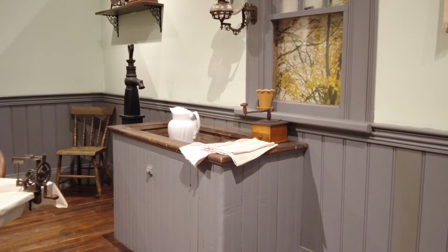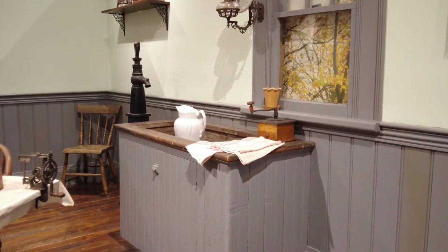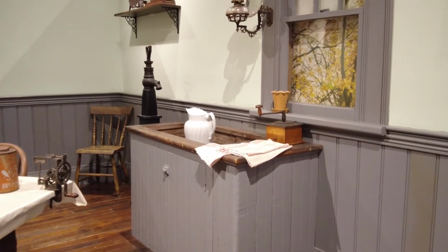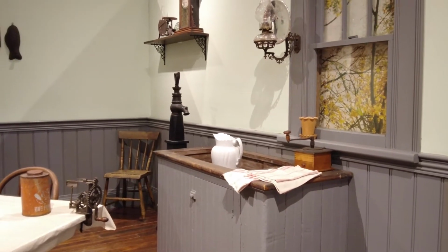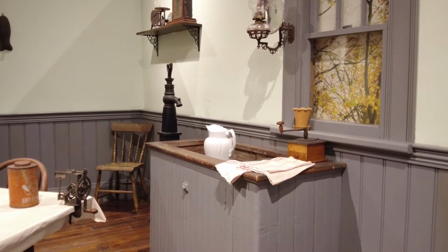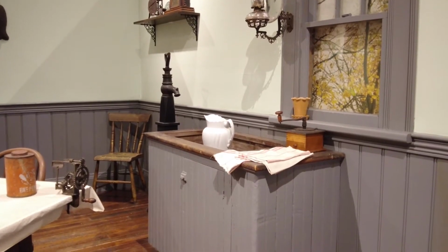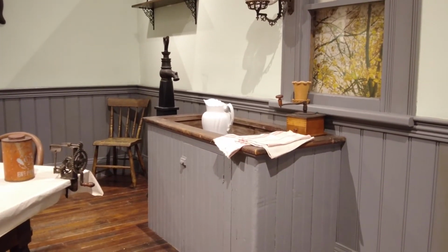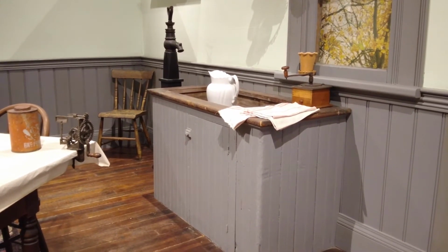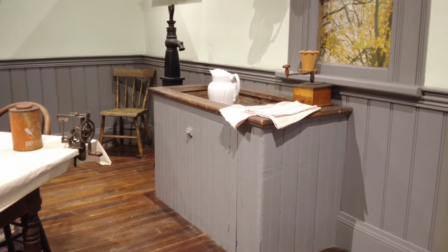One more thing to mention, while there is a sink, there's no actual running water. What you've got over there is a pump, and you would pump the water into the sink and maybe use that pitcher to rinse things off, but I'm not sure if there was a bucket underneath there. I noticed there's some cabinet doors. I don't know where the water would go to when you were done with it.